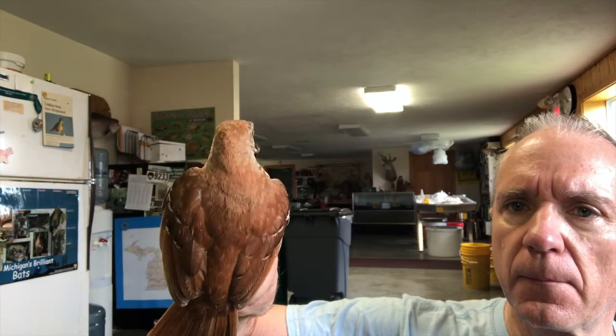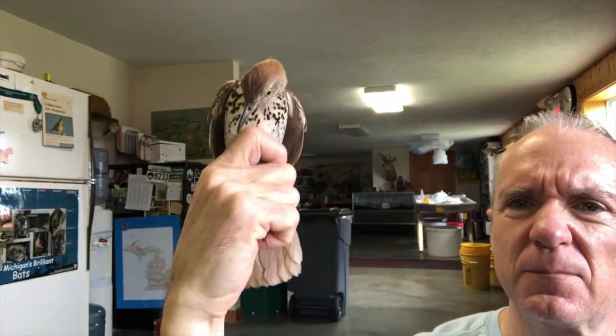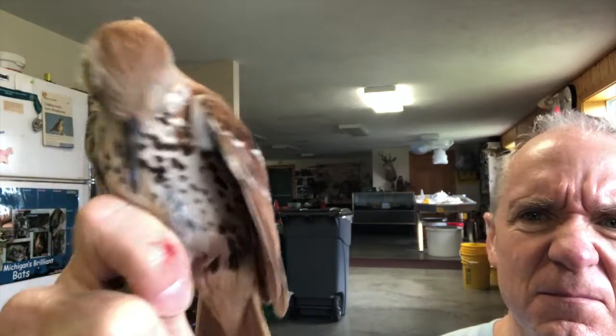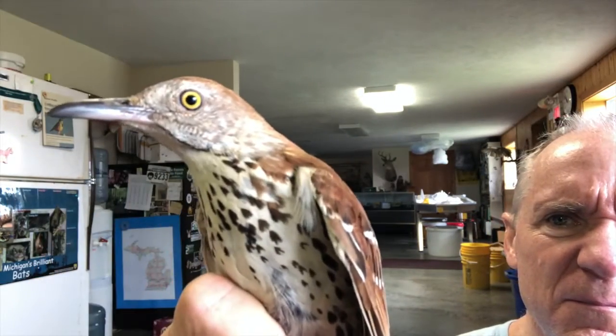This is the brown thrasher. He's a pretty big bird. He's got a very long tail, like most thrashers. It's related to the mockingbird and the catbird. So these guys mimic other birds' songs, and their songs are made up of imitations of other birds.